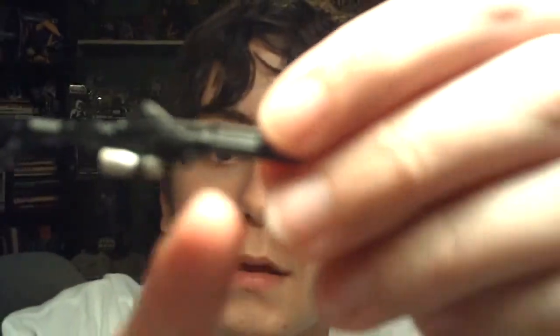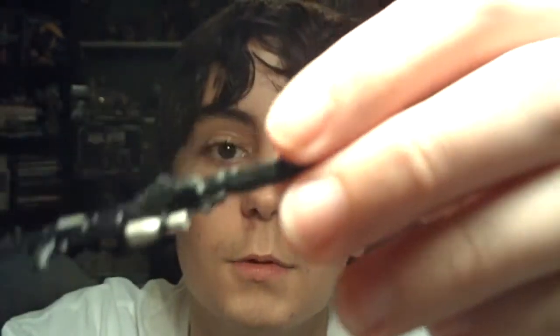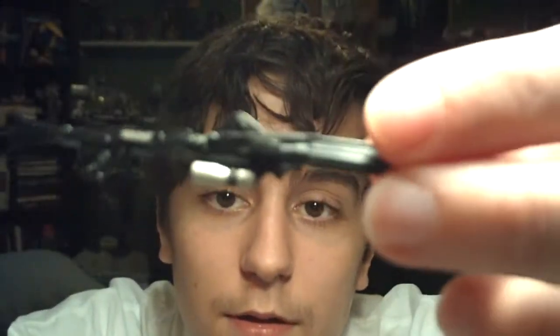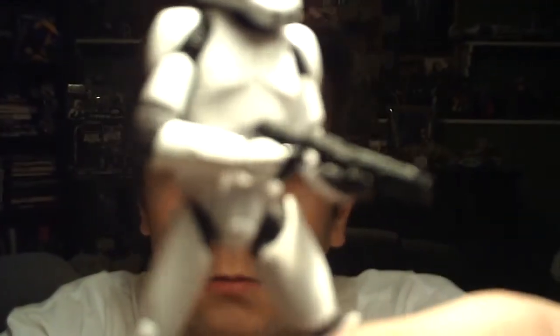So it also comes with a blaster rifle, pretty standard clone stuff. It does have this nice silver metallic paint on the weapon in certain bits where it should. So I like that Hasbro started doing that again. Before they used to give us just all black blaster rifles, but now they actually started putting some little silver bits on there. And he also comes with two of these DC-17 blaster pistols. You can see I've got one in his hand.